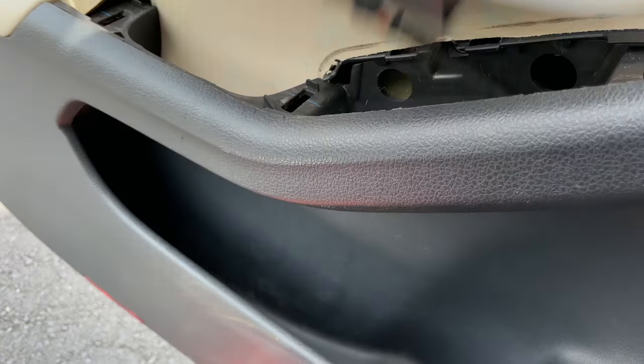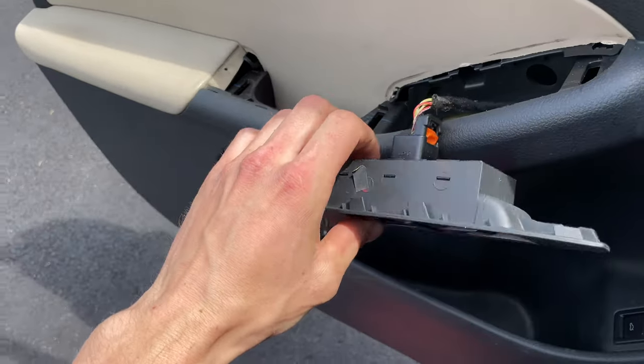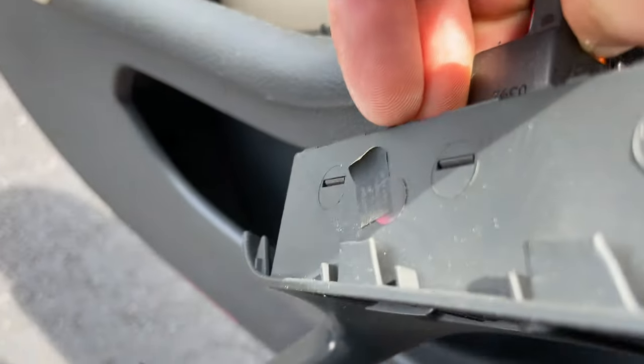Watch me break this. Oh, my God, I almost broke it. We're good. This is why I need a filmer. I'm literally filming off of my iPhone, and I'm trying to get this clip for you guys. I'm trying my best.